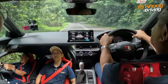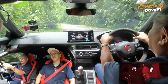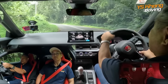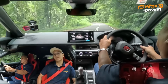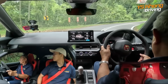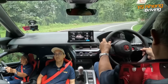So as you can see, I'm still being careful around the bends. Make sure there's no oncoming car in my track, yeah? Have to be careful. But the grip is good, man. Look at it. It's just taking the corner very well. Very, very nice. So the LSD helps to keep you in line.